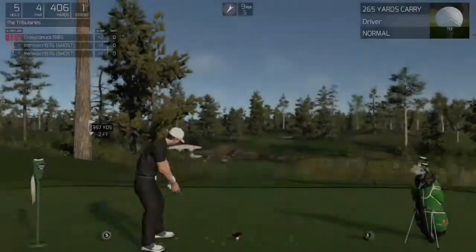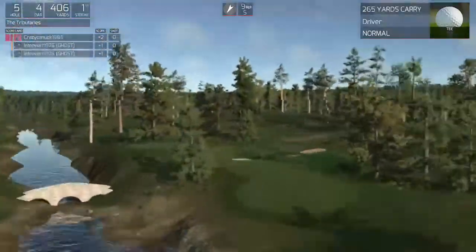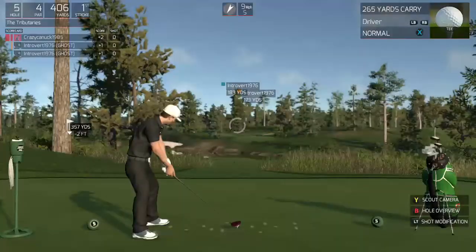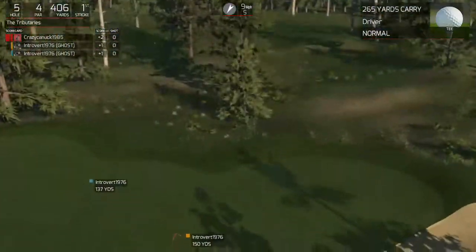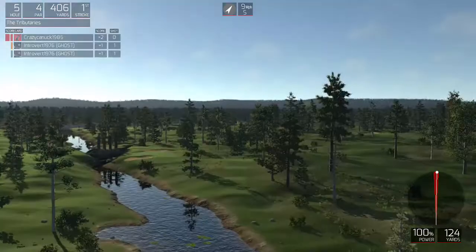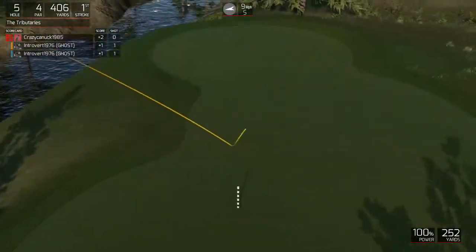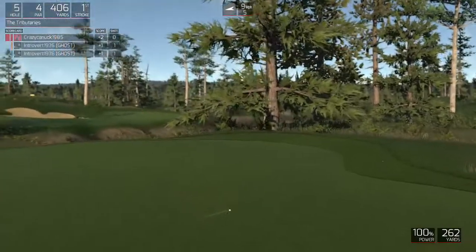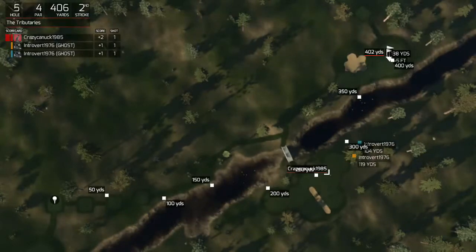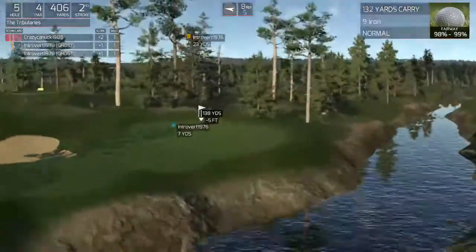Let's have a nice drive out on this. Okay. Alright, so we're going over the creek again. I like how you're using... I understand your course name, the Tributaries, so now that makes sense. Looking good so far. Kind of a funky shaped fairway. So we're crossing the... Looks like a double crossing, 140-ish yards from here, which is nice. These are cool holes. I like it when this is done.